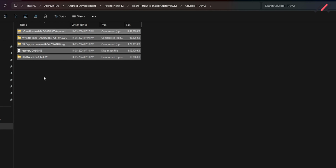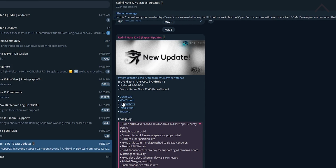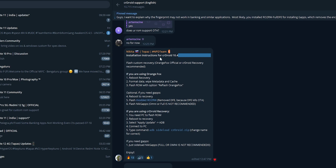What you have to do is, I will open here, and here we have the procedure. This procedure is same as our previous one, but they have mentioned it specifically for this. If you are using Orange recovery, reboot to recovery, format data, flash the ROM and reflash the option. If you need GApps, reboot to recovery, modded, this one. If you are using crDroid recovery, so this is what I am going to do.